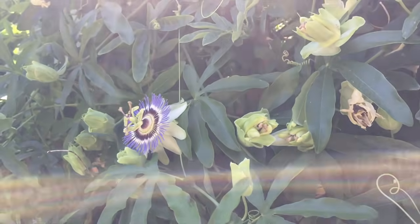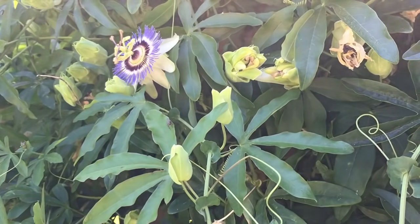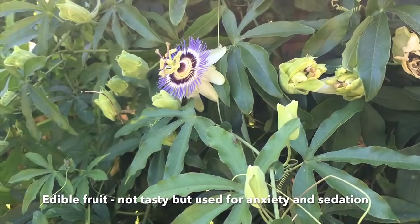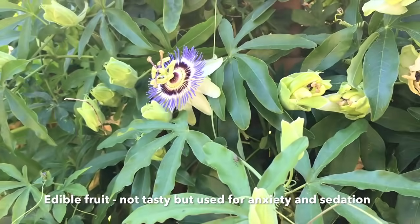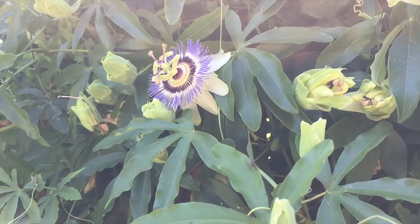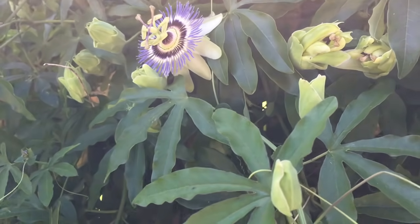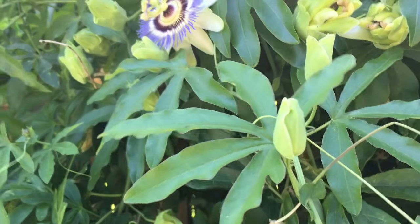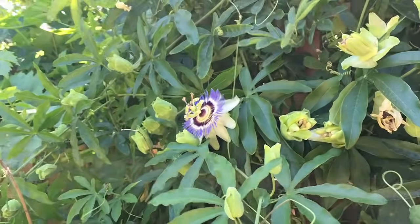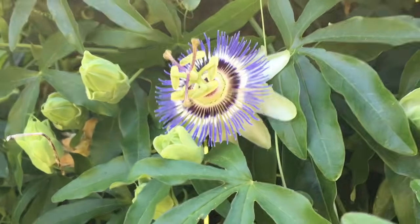It has an edible fruit that's not very tasty, but has been used traditionally for anxiety and sedative effects. And I guess it has a somewhat blackberry flavor when cooked, especially often used with other fruits and in a juice, or made into a kind of blackberry substitute in cooking. The unripe fruits tend to be cooked, where the ripe fruits can be made into a drink. The flowers are also made into a syrup traditionally, a variety of syrups and juices.